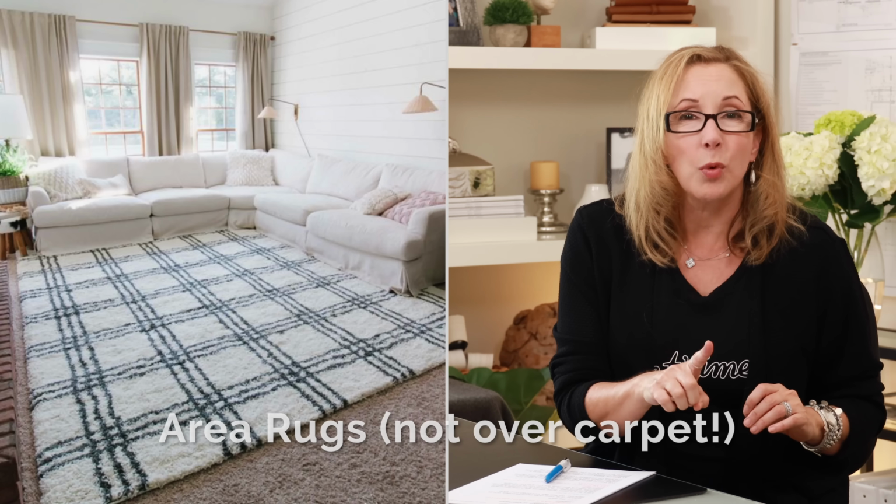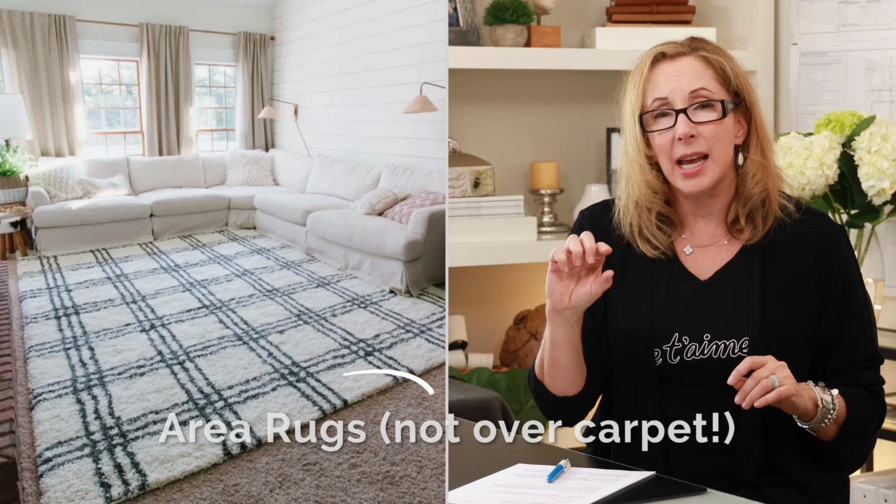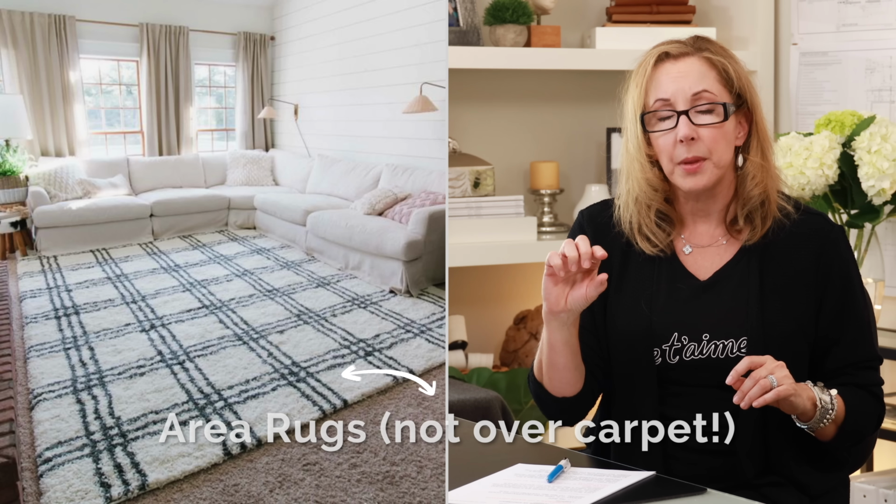I'm not a super big fan of putting rugs over carpet, especially in rentals, because usually that rental property has a carpet that has relatively deep tufting. And so you want to avoid putting area rugs on things like that. So focus your money and your effort in other areas, maybe your window treatments or painting or the wall coverings or some of these other suggestions, and just don't worry about the carpet.